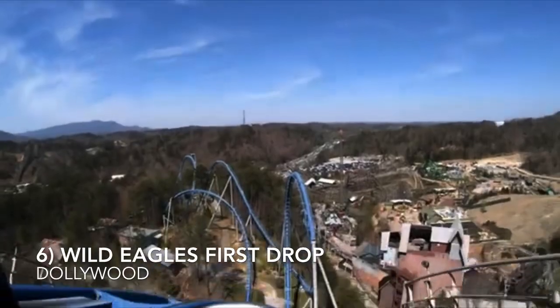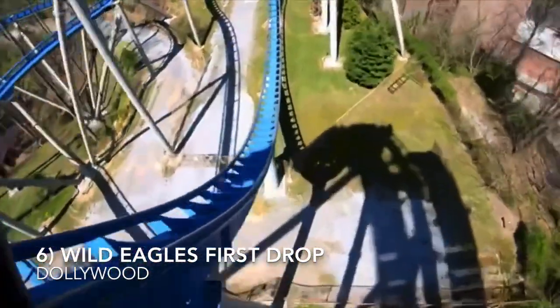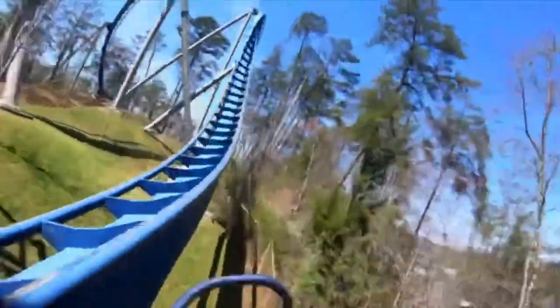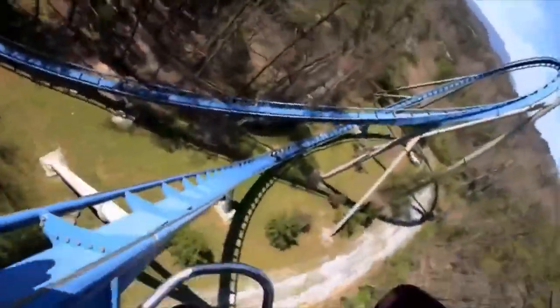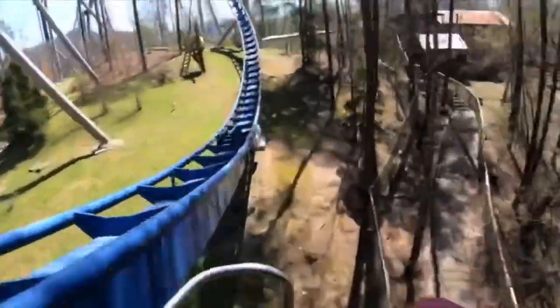Next up is going to be another moment on a B&M, and this is the first drop on Wild Eagle at Dollywood. Now just like with Gatekeeper, I just was not a huge fan of this wing coaster. After the first drop, it was basically just a bunch of forceless inversions that didn't really give great hang time. It didn't have any airtime. The ending was pretty pointless. It was just kind of bad.